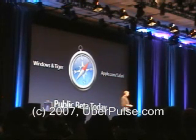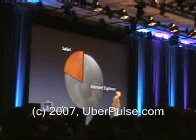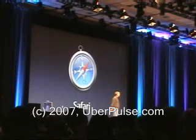Apple.com/Safari. You can go get it today. And who knows, maybe we can grow our Safari share in the future. We're going to go try. So that's Safari on Windows.